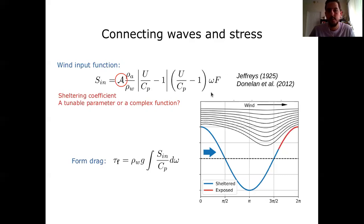And omega and f are just wave frequency and wave spectrum. Now, in the past, this sheltering coefficient A, circled here, has been considered a constant. Several studies have tried to find it and measure it in the lab. What this constant really is, what it means physically, is shown in this panel.